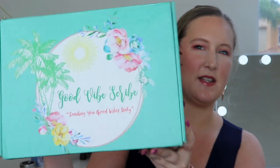Today we're opening up Good Vibes Scribe, which comes in such a cute box. And I love it because it says sending you good vibes only, and I just love that attitude. I'm all about the good, positive vibes. So this is the second time I've received this box. I last opened the September box, but today we're opening up the November box.